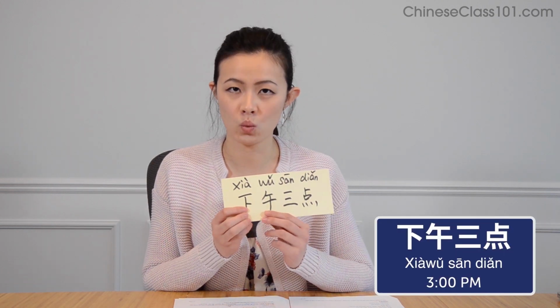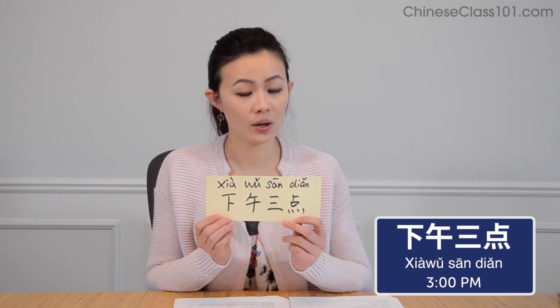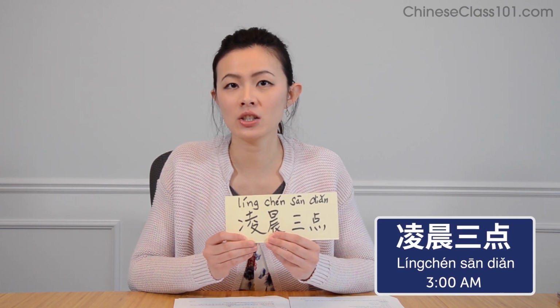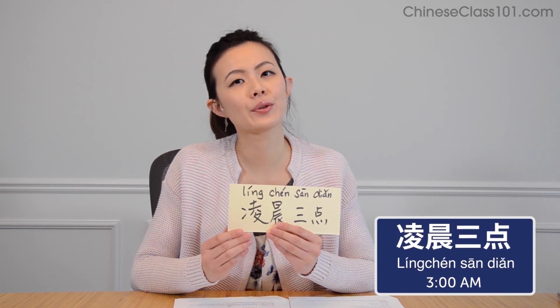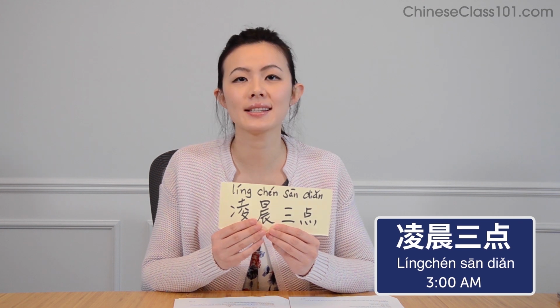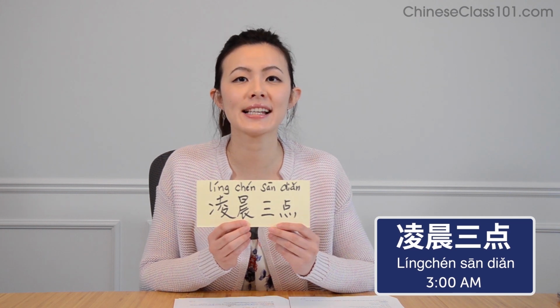If the time is in the afternoon, such as 3 p.m., use the word 下午. 下午 meaning afternoon. 下午3点, 3 in the afternoon or 3 p.m. If you're talking about a time that's past midnight, such as 3 a.m., use this word 凌晨. 凌晨 refers to the time between midnight to sunrise. 凌晨3点, 3 a.m. or 3 in the midnight.